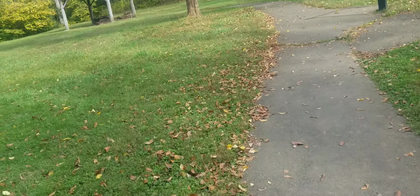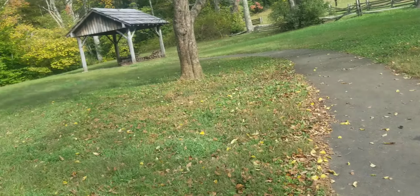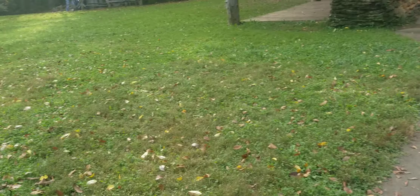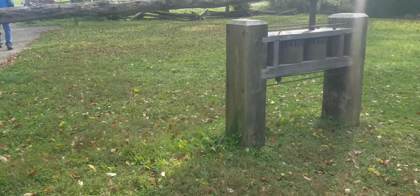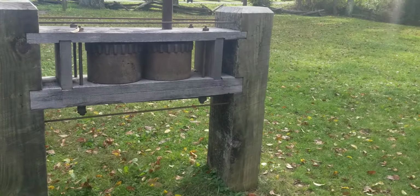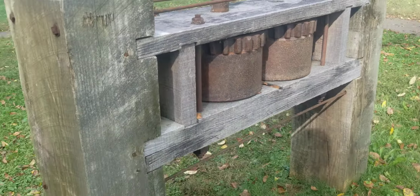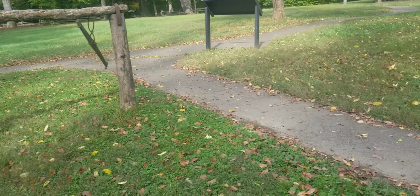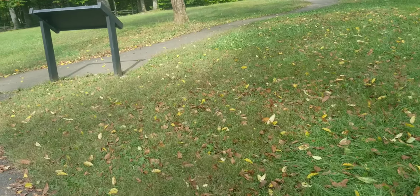There's something over there I wanna see, and these people are gonna beat me there. Oh well. Let me go around this way. Sorry for making you dizzy. Just trying to avoid the people. See if this has a sign. No. Of course they didn't go the way I wanted to go. Now they're gonna go. Let's see what this sign is.